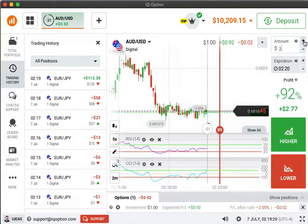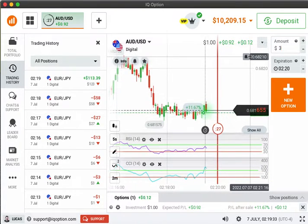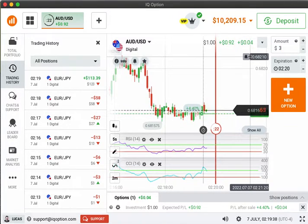We buy here for $1. We go up to 3 and we wait patiently, slowly but surely, one trade at a time. 27, 26, 25. And we wait.